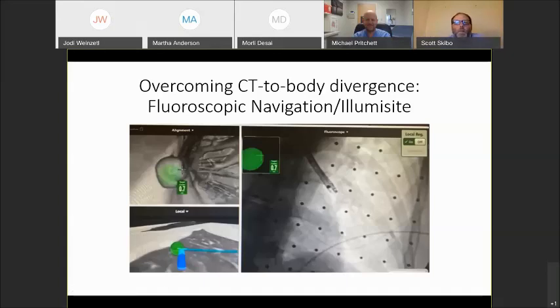So this is something that wasn't possible previously: to not only know that the green ball is the real lesion, but to have that kind of looking-down-the-barrel-of-the-gun view of it in the alignment view on the top left, and then make sure we're staying on the medial side of that lesion, to minimize our risk of pneumothorax or complications. Next slide, please.